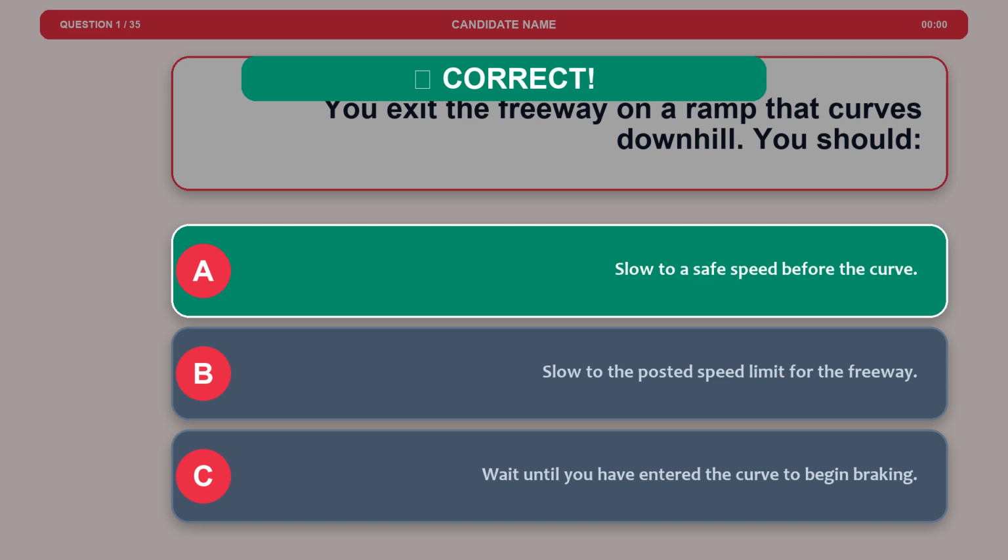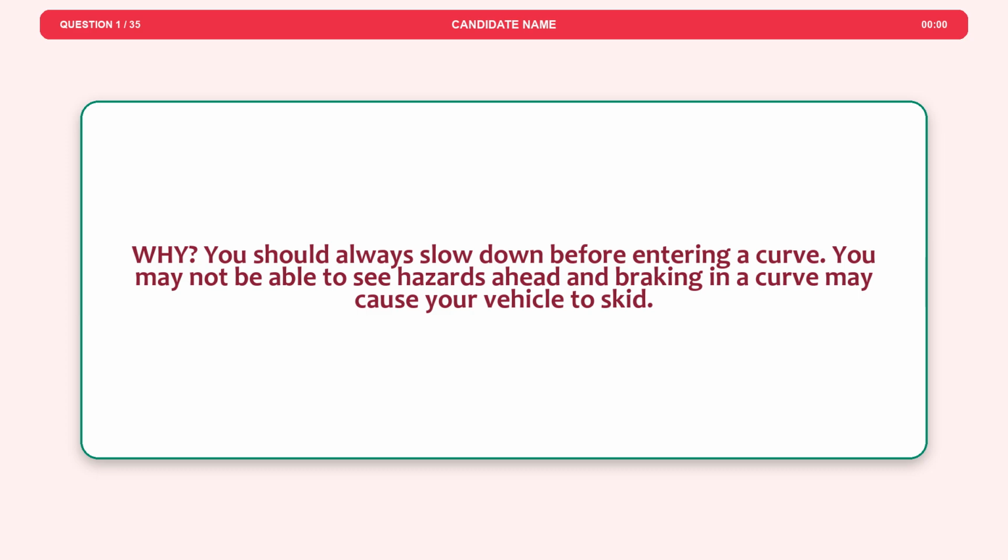The correct answer is option A. Slow to a safe speed before the curve. Explanation. You should always slow down before entering a curve. You may not be able to see hazards ahead, and braking in a curve may cause your vehicle to skid.